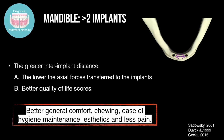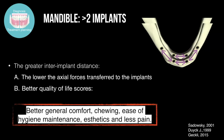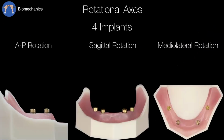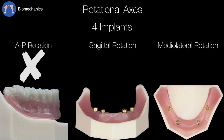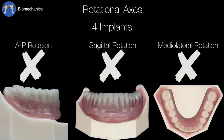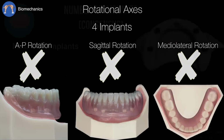Overall, when we place 2 implants, you don't want to place them too close. If you space them out, it's actually going to be a better service. It's been shown that better general comfort, chewing, and ease of hygiene maintenance are achieved by having them far apart, so you have a better distribution. It helps lower the amount of stress over the ridges. So imagine you have 4, then you're not going to have any anterior-posterior rotations, any sagittal rotations, or any mediolateral rotations. So it's going to add a lot of benefits to the patients.